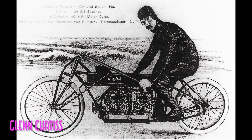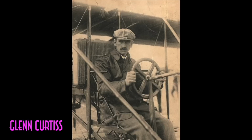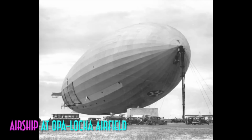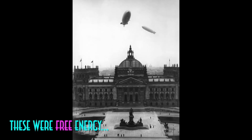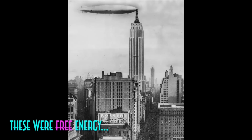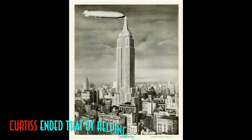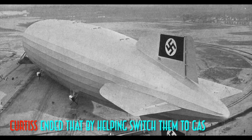Glenn Curtis came to prominence in the early 1900s by adapting a V8 engine to motorcycles and breaking multiple land speed records. He would then go on to adapt gas engines for airships, blimps, and zeppelins. Curtis always seemed to invent and revolutionize wherever he went. At his first job ever, at what would later become Kodak photography, he invented both a stencil machine and a type of camera, with no prior experience or education to go off of.